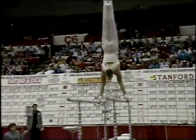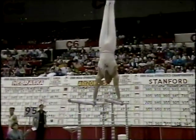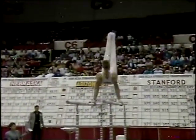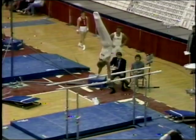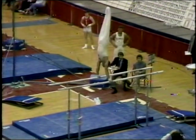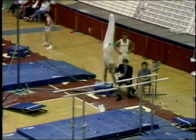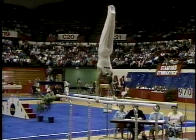Witness Dan Hayden here on the bars. You know, maybe the only guy better than Dennis Hayden on the parallel bars is his twin brother, Dan. Look at the giant swing. Nice extension. Whoop. That's a tenth of a point for moving your hand. But then he gets back into the rhythm of the exercise. A tight stutz. Look at that. Back toss right to the handstand. And again, two in a row.